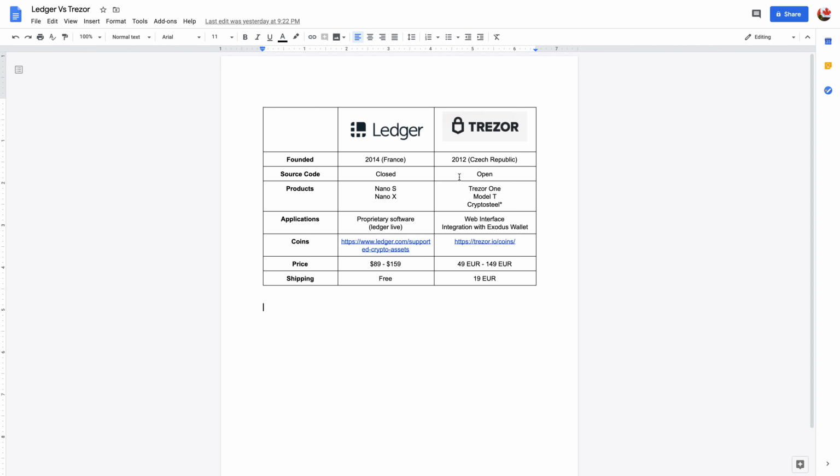But with Trezor, their source code is out in the open so that people can read it, check it, audit it, and so on, just to make sure that there are no leaks or that it can't be hacked. So more or less, one of the concerns with Ledger, because the source code is closed, is that people worry there might be a back door to all the private keys in their devices and that they actually do have access to your funds. So that's one of the big differences between Ledger and Trezor. All of their devices are closed for Ledger, and for Trezor, they're all open.